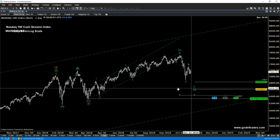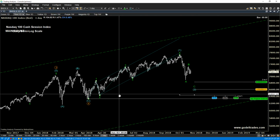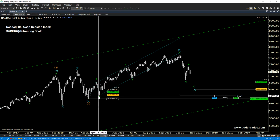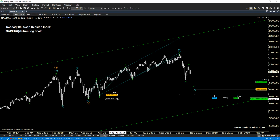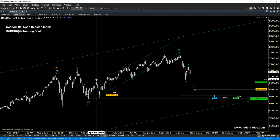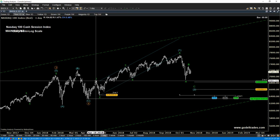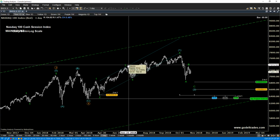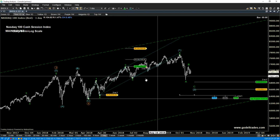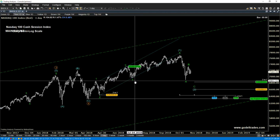Generally, a wave 2 retraces between 61.8% and 78.6% of the wave 1 advance, and that's what we have right here, right down to the 78.6%. A wave 3 is typically 1.618 or 161.8% of the distance traveled in wave 1, meaning if you were to take a Fibonacci extension tool and measure the distance of wave 1, project it from the bottom of wave 2, that would typically give you your wave 3 target. And as you can see, guys, that came right into play there for our minor degree wave 3.